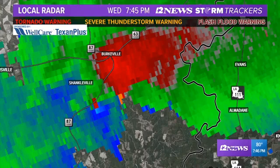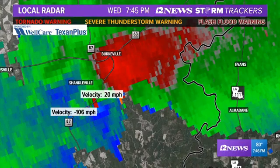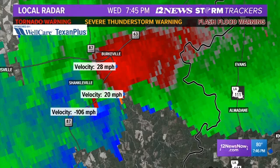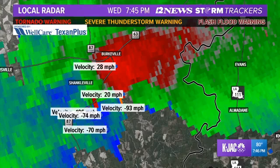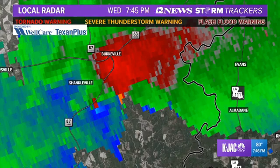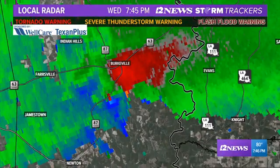Okay, let's see. Just measured 106 mile per hour winds. That's at about 3,500 feet, just to the south of Shankleville. Just looking at different Doppler velocities. That is the outflow. Just impressive. You just don't see this. All right, so I'm just looking at that, 90 to 100 miles an hour, 106. Go ahead, Patrick. No, I'm just looking at the velocity data as far as what we're seeing. This is about 3,500 feet.